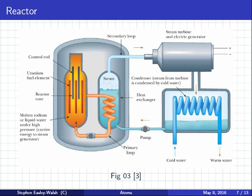So the control rod comes down and it stops some of the neutrons from hitting more uranium. It slows the process down. So if you want lots of energy, you pull it up. You want half energy, you put it down. No energy, or not much, you put it all the way down.